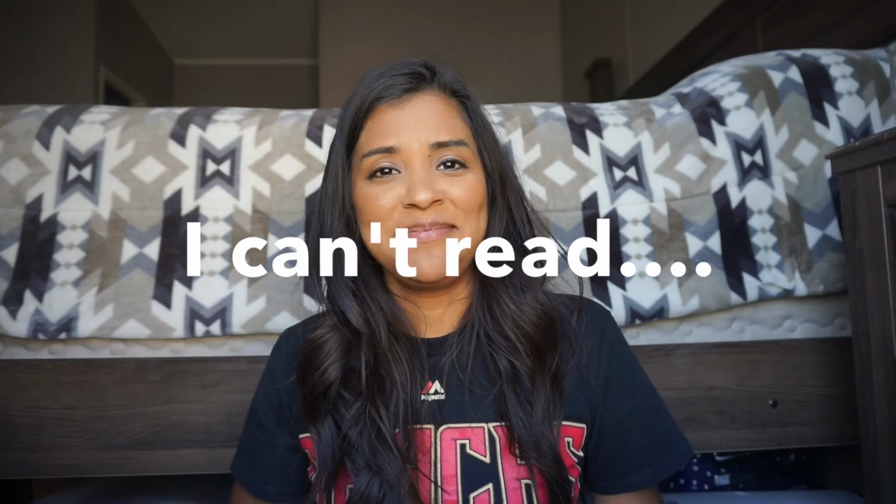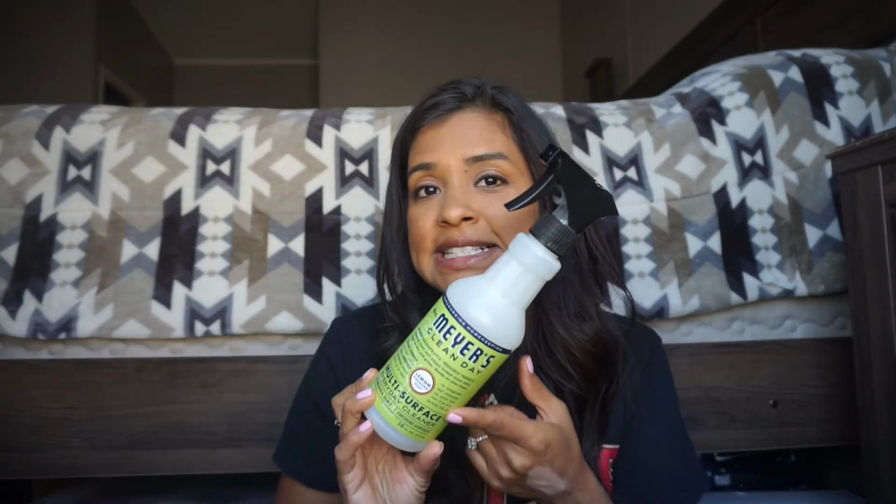I have 2 more items for you guys. We went through this lemon verbena Mrs. Meyer's spray on my last Grove Collaborative haul. I'll link it right here. I accidentally bought this scent. I didn't know how it was going to smell, but a lot of people like it. So went through that. I just use Mrs. Meyer's when I don't need a disinfectant and just a really quick clean up on the counters, that's what I use it for.